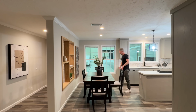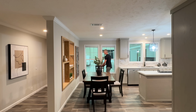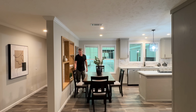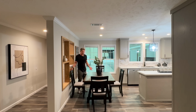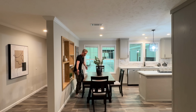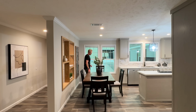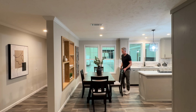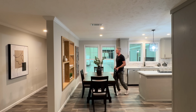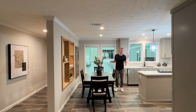Like, let's see, open this up, pull this out. This is the only one that might be tight. Let's see. No, not an issue. More than enough space for a table this size, and I'm guessing it's around 5 feet long, maybe a little bit bigger. From here, you can get another look at that open accent wall that you have right by the entrance. Kind of opens up the space a little bit more.